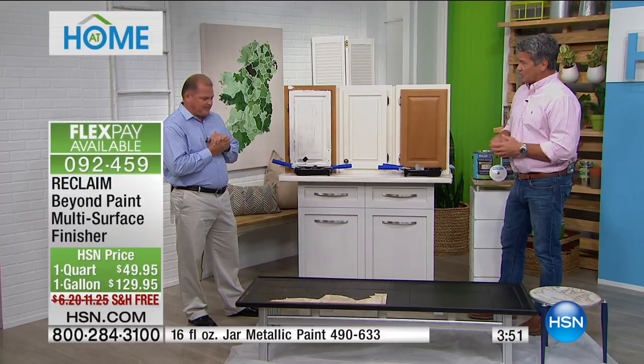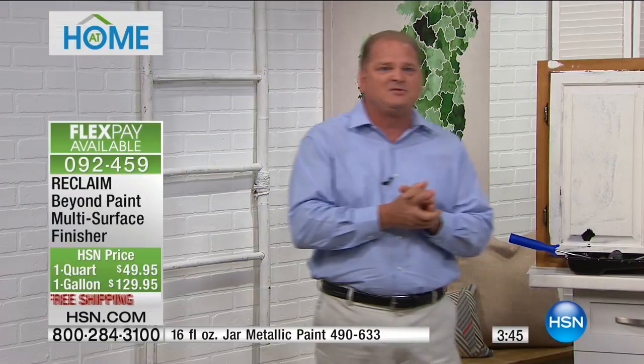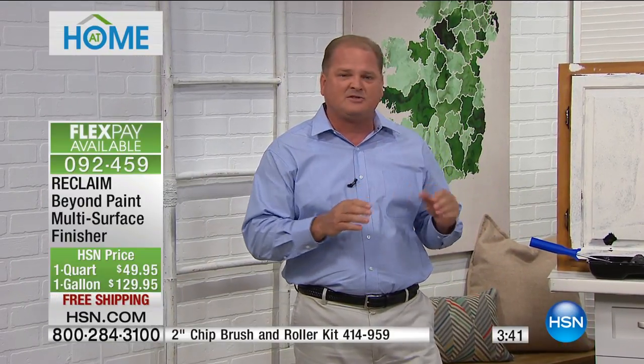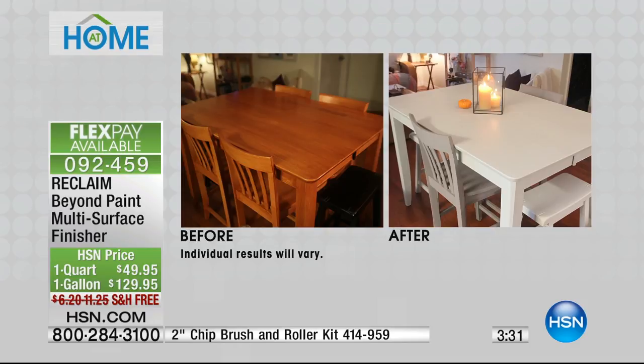Right. What's the difference with Reclaim? Reclaim has a bonding agent, a colorant, and a sealer. It's the most advanced paint you'll ever use or ever get. And again, everybody gets a professional grade finish. Clean, degrease, roll it out, it lays down, everything becomes uniform, and everything looks like it almost came out of a factory. I mean, this is a special product.